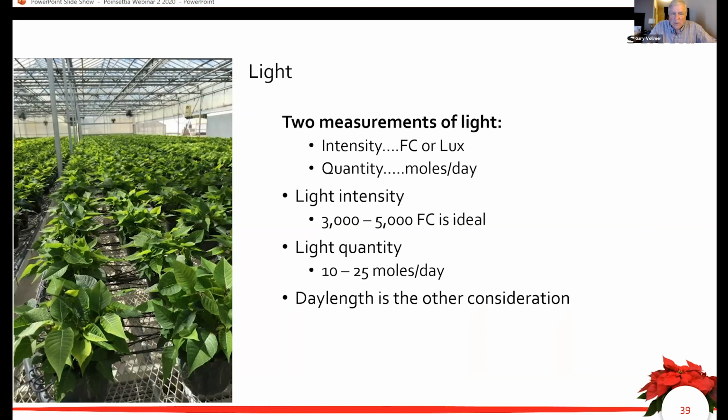Light level: intensity, which is foot candles or lux, and quantity, moles. Intensity, you don't want it to be too high because you'll get too much infrared with that light, which is heat, which will warm the greenhouse up. If you could filter out your infrared and take the active spectrums, that's great, but it doesn't come that way. We don't get to filter out the infrared. So even a poinsettia could take more light, but it's the infrared from extremely high light. That's why we tend to shade poinsettias a little bit, and in the south, sometimes they keep a little shade all the way through.